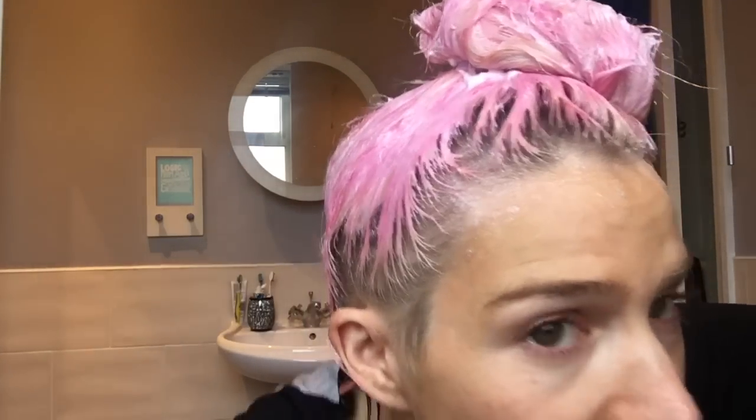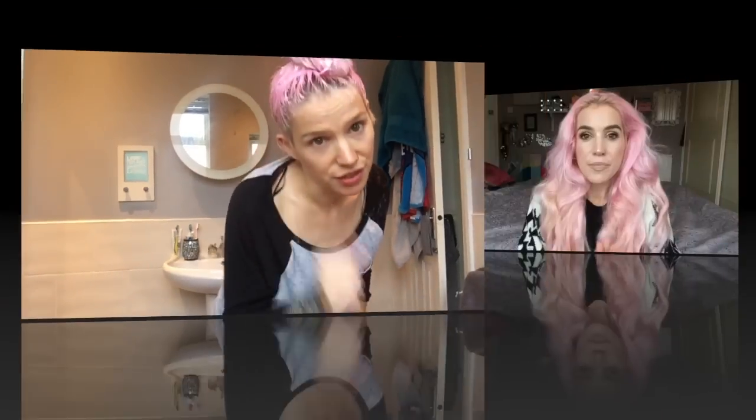There's still areas where I don't think it's going to take, and I just don't know what it'll take to take on those bits. Okay, so guys, hopefully the next time you see me, I will have a very superb coverage of candy floss pink hair upon my entire head. We shall see. We shall see.